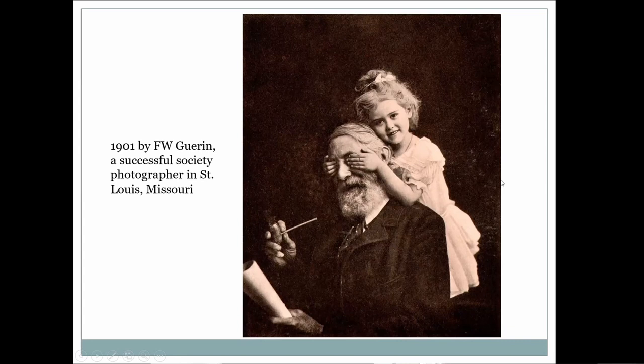This one I just put in because I like the interaction that the picture was done in, where you can easily see that he's her grandfather and the girl is really enjoying herself playing up to the camera and playing with who seems a very good-natured grandfather.